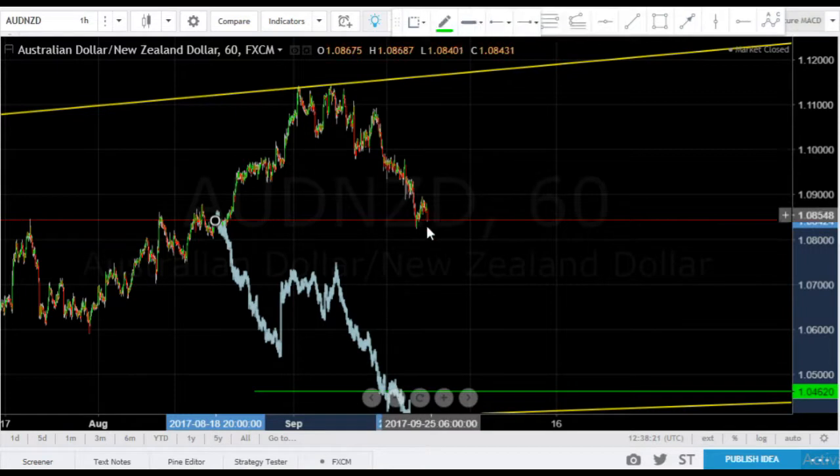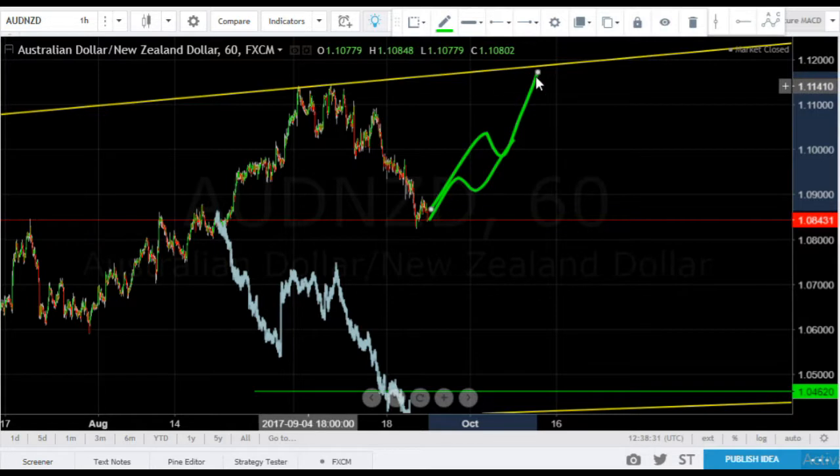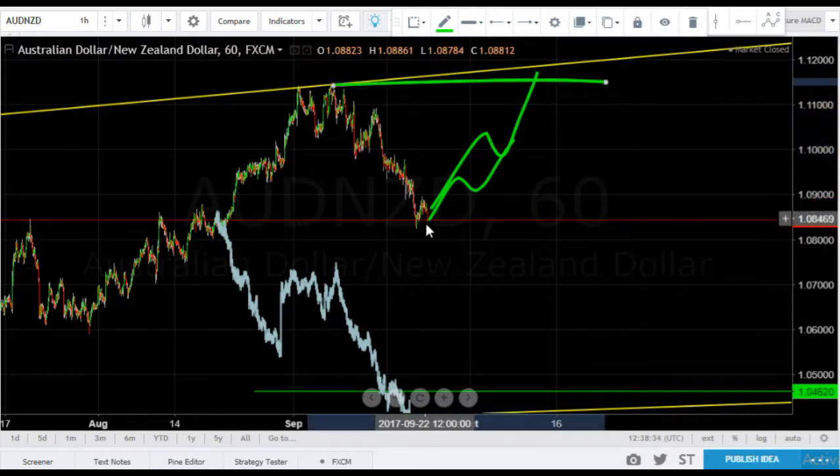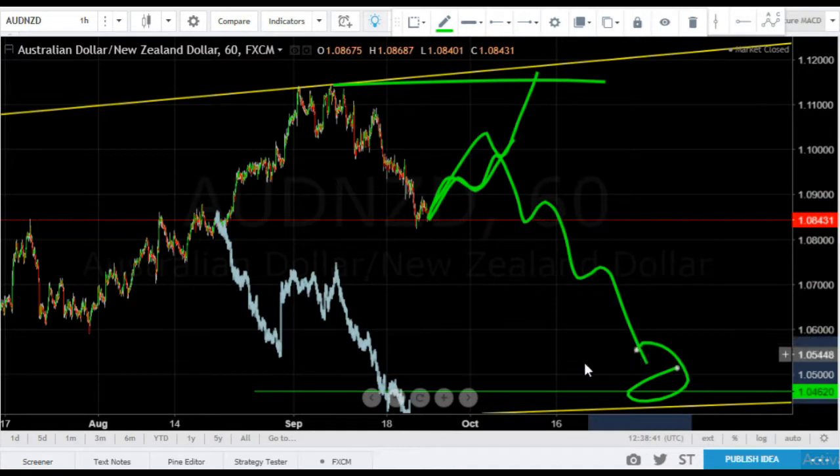we're going to get some sort of retracement of this, and it could go all the way back to these sort of levels, or it could turn and come down to these sorts of levels. But we don't have to know at the moment which of the two it's going to do.